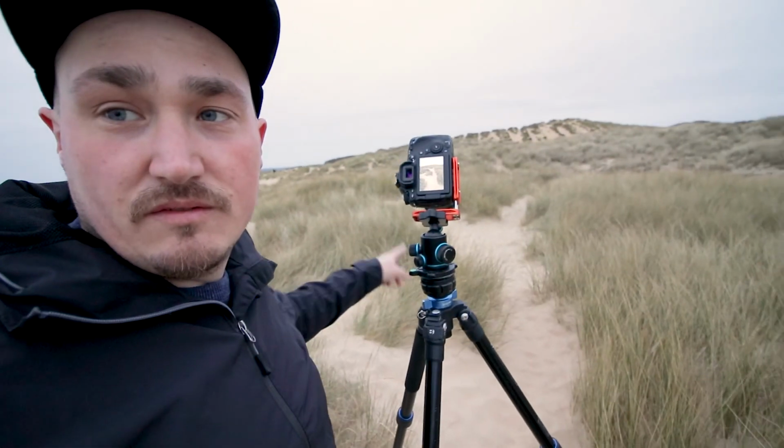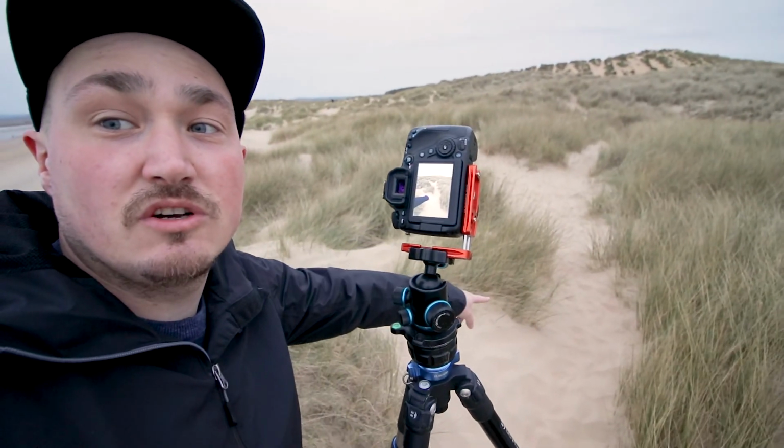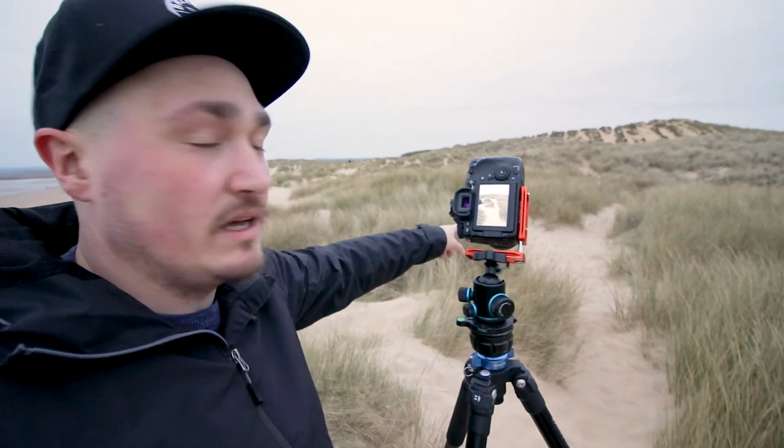But I will try both. I might even post both side by side, and then you guys can tell me which one you prefer. Like I said, it's just an image. It's nothing portfolio type of a banger, but at least it's still one image. I have had to focus stack it, so I've focused down on the dune right here. Then I've done one mid, which I probably won't need, and then I've obviously done one on the background.